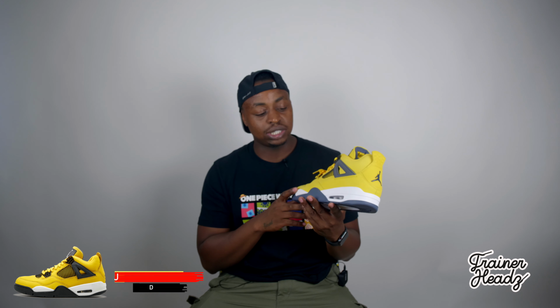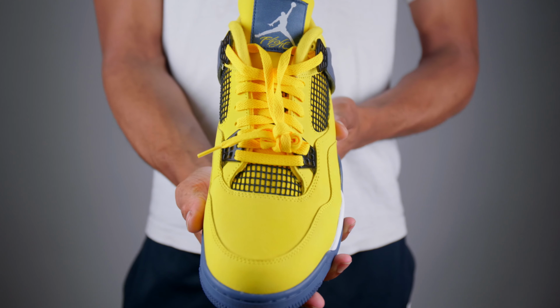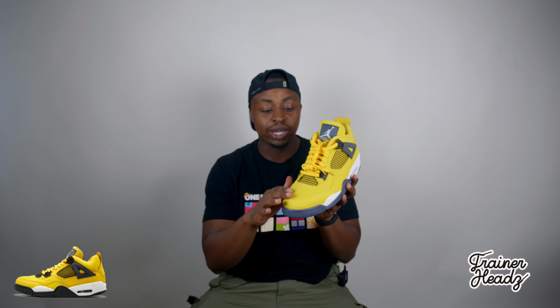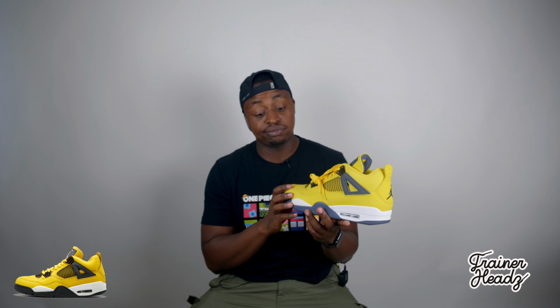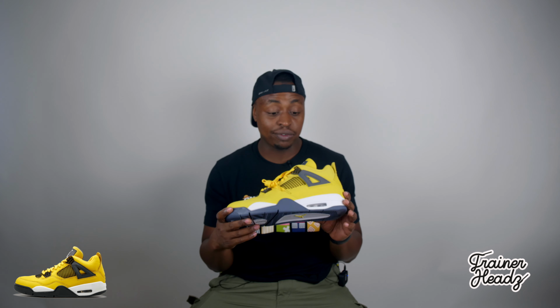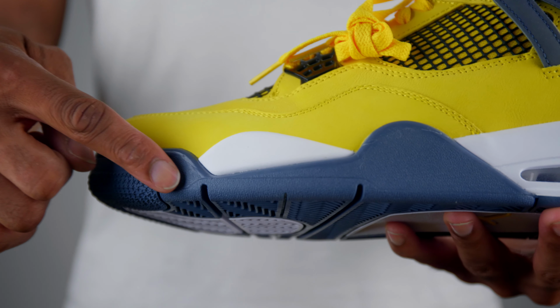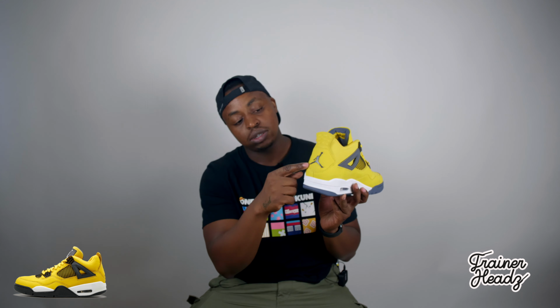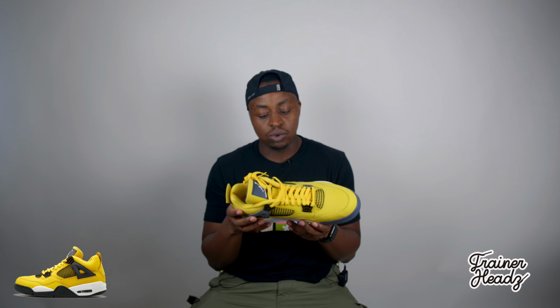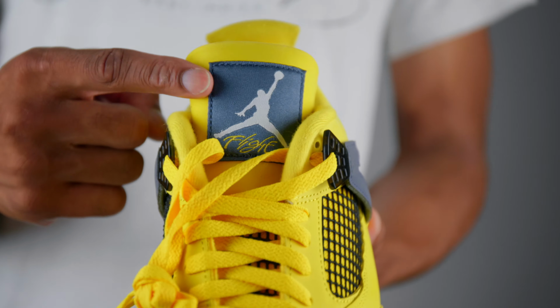So let's go into the design. You've got a yellow upper. You've got some nice new bucky suede. For the first time, QC has been good in a while. I can't really complain, everything's looking good. You've got this gray and white sole with the accents of yellow. You've also got the gray Jumpman here. You also have the yellow laces. Overall, what I think about this design, I like this design.